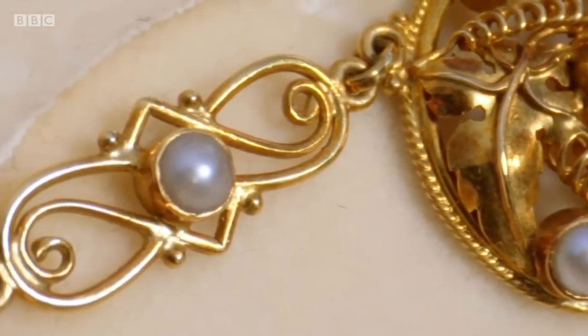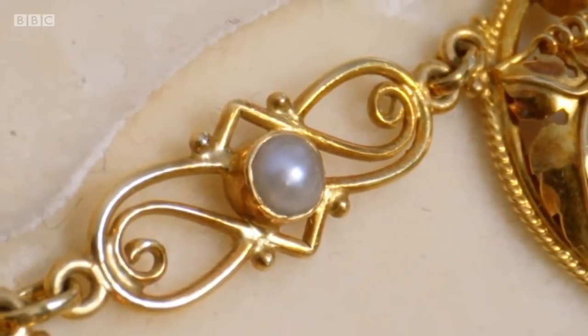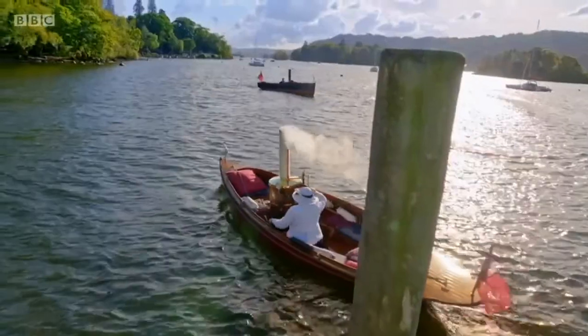All of us who do the roadshow have things we dream of seeing. It's a lost treasure, and it's here in Windermere. What more could you ask?